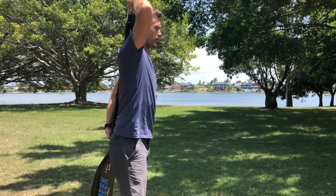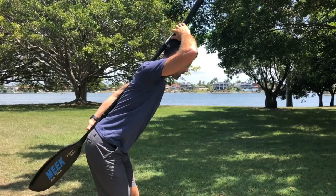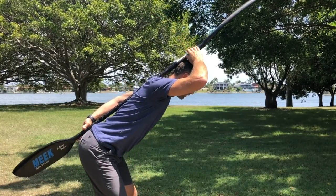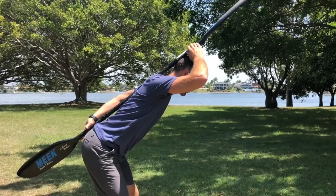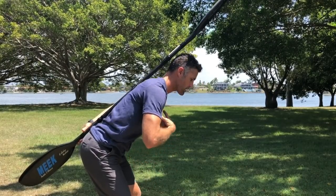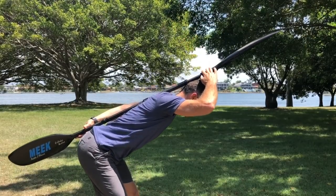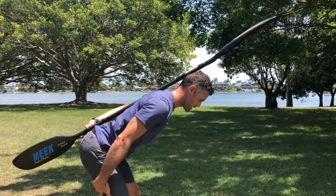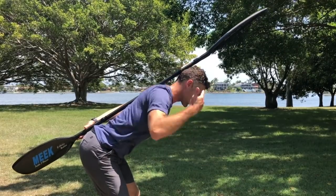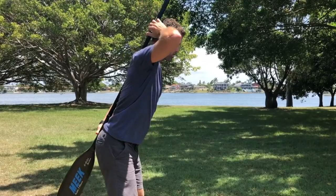Now with relaxed knees, I soften my knees and flex my trunk forward, but notice the paddle remains on those 3 contact points. So in other words, I'm not flexing forward. You have to control what happens through your trunk. If you go far enough controlling your trunk, you'll notice a very strong hamstring stretch begin to occur through the back of your legs, and that's what we want, a nice strong hamstring stretch. So it's starting here, 3 contact points.